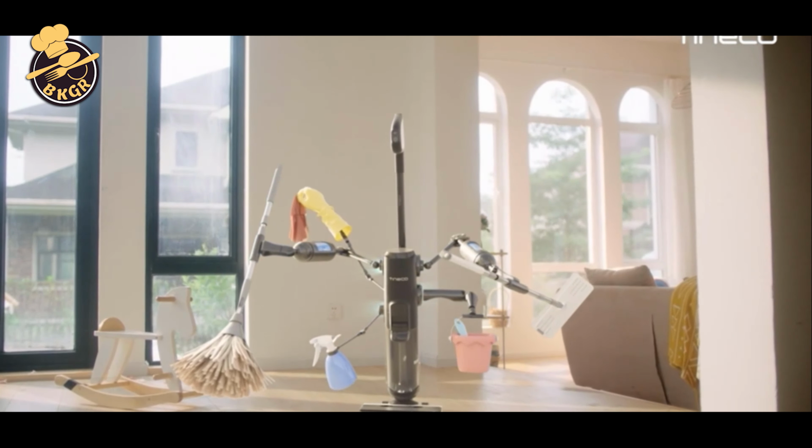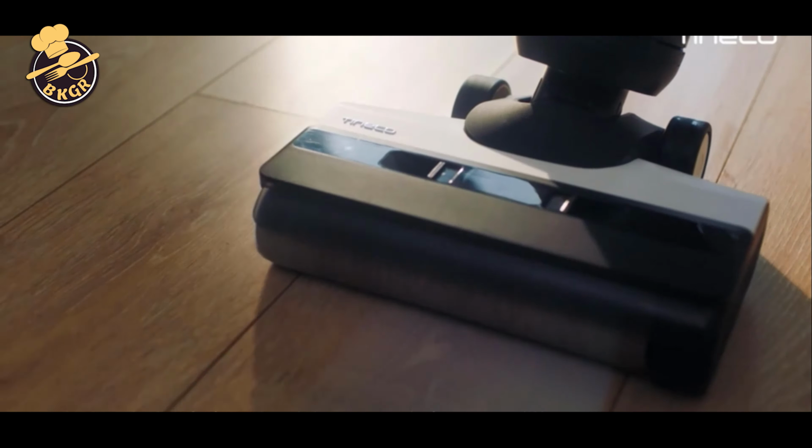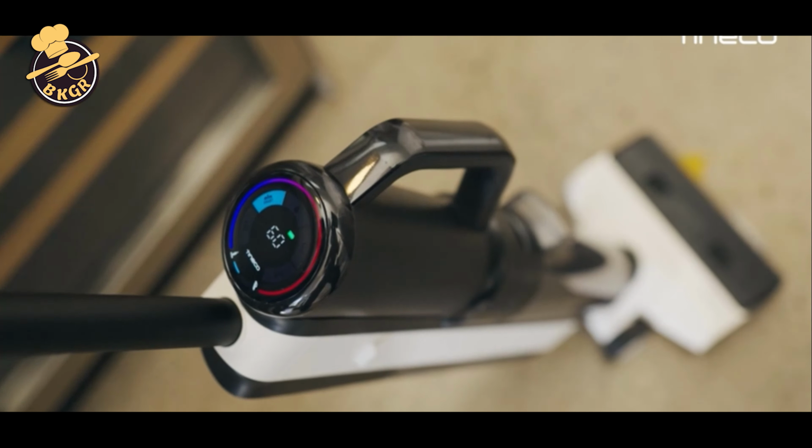No one likes working with a bulky, heavy vacuum cleaner. Cordless vacuum cleaners are designed to be compact and lightweight, which is why they are the most popular type of vacuum cleaner on the market today.